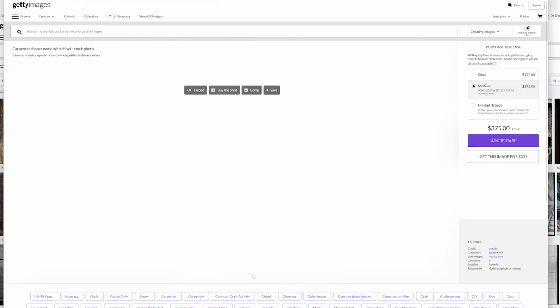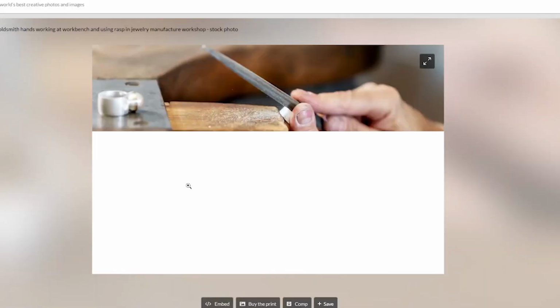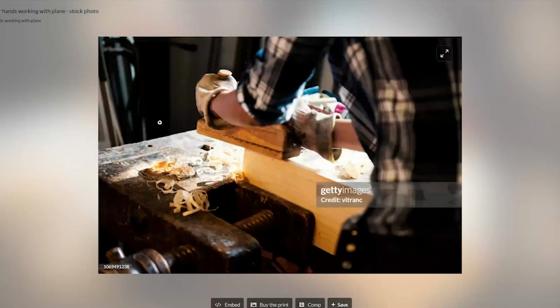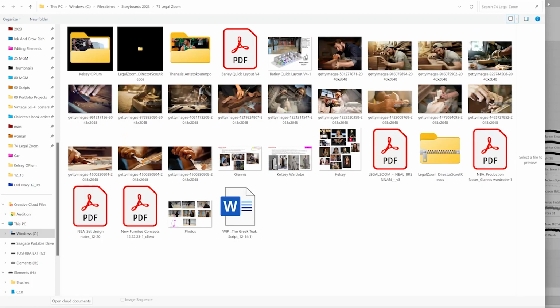Like that. That's a great angle right there. All right, here's another one. I like that. Okay, I think that's more than enough to get us started. So let's open up our folder and see what we've got here.